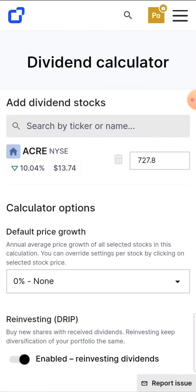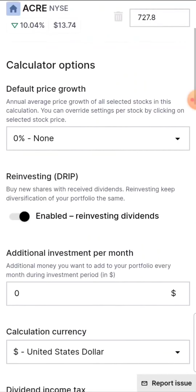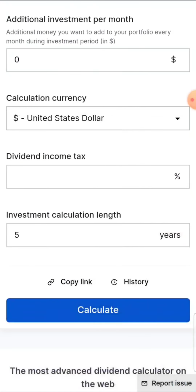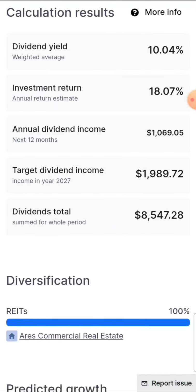So if I wanted to, take those 727.8 shares, I can calculate it on Dividend Watch. I'm going to hit reinvest, if I reinvested the dividends. Of course, we're going to use US dollar. You can put the taxes in if you want, we're not going to mess with that. And I'm going to put it in for 5 years. You can change how many years you want. I'm going to calculate the dividend income for 5 years if I put $10,000 into this REIT. Hit calculate, and it's going to populate it for you.